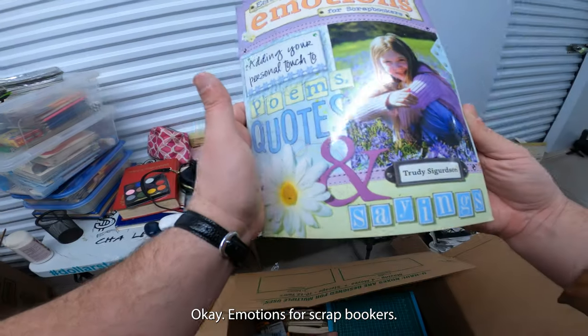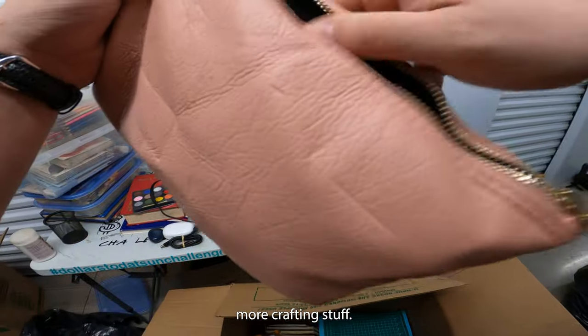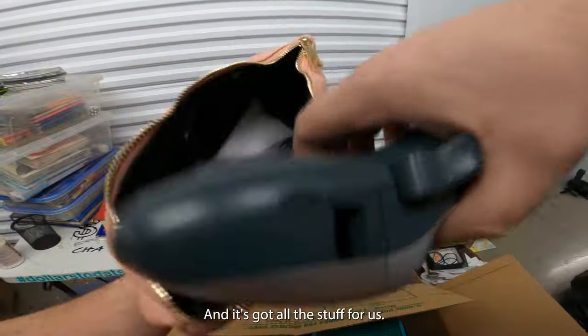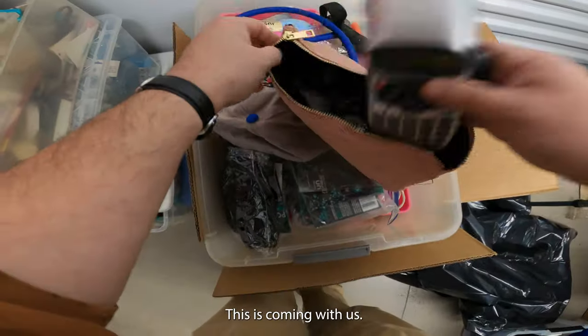Okay, emotions for scrapbookers. Interesting. So again, more scrap, more crafting stuff. Whoa, is this a label maker? Whoa, look at that. That's nice. And it's got all the stuff for it. So this is a good item. We're bringing this home. This is coming with us.